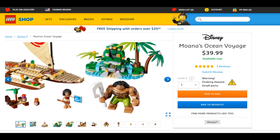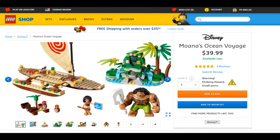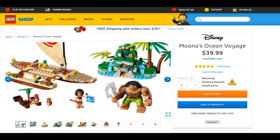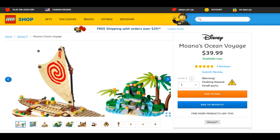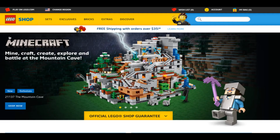I'm not into this movie, never seen it, but I know there's a lot of Disney fans out there who love anything that has to do with Disney plus Legos, and plus it is part of a movie, so it's like 3 elements all combined, and it has an unusual minifigure to it. That is definitely something you should invest in and buy.